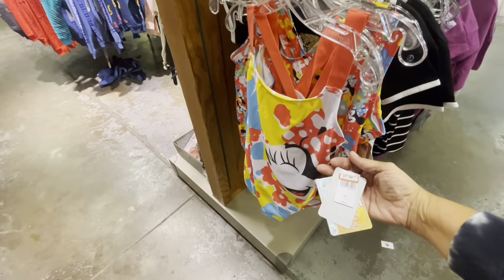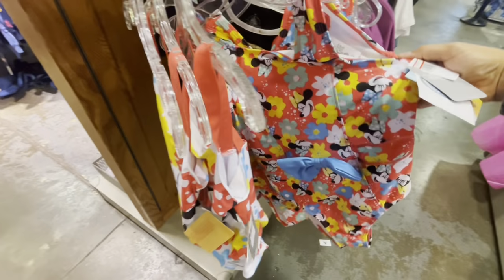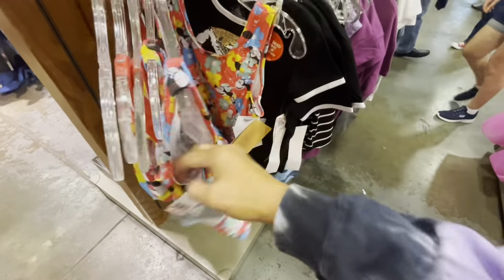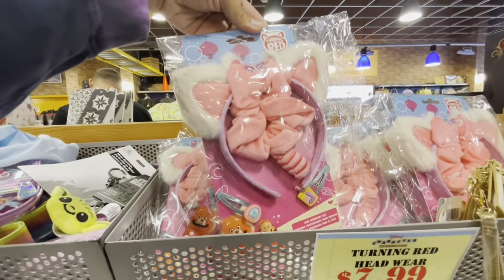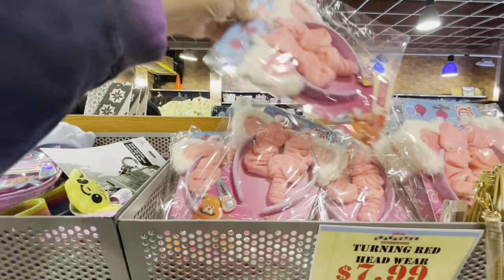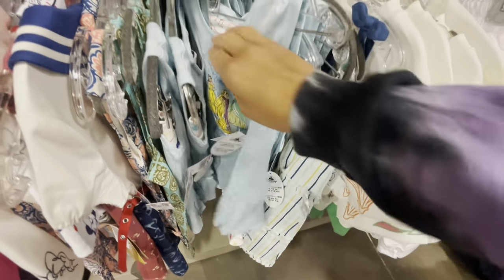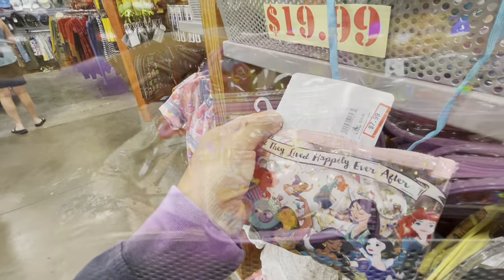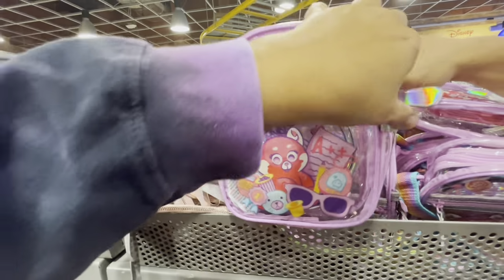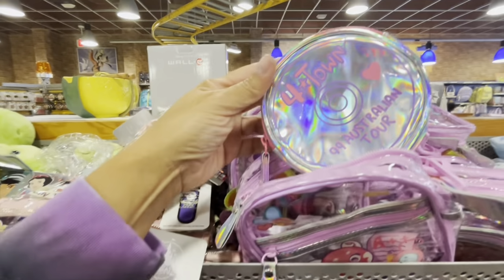Oh, they have the little cute bathing suits, $7.99. The little ones. They have this one too, $7.99. That's cute. They have turning red headwear, so it's the ears, $7.99. They have a little girl's two-piece set. This one's $14.99, and then it's like with princess tights. They have this little pouch, and they lived happily ever after. It looks like it has like headbands in there. $7.99. And a little pouch from Panda with the little coin pouch on the inside. $7.99. Look, it's a Four Town. The CD.